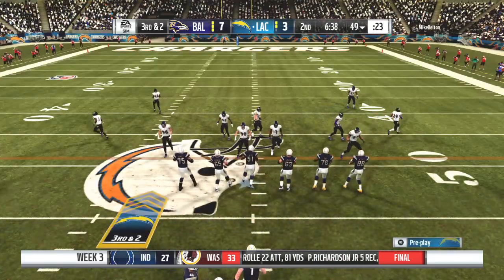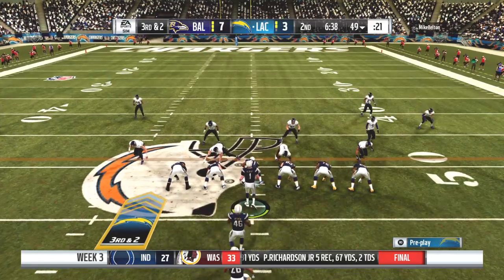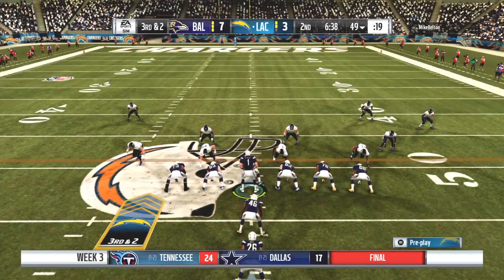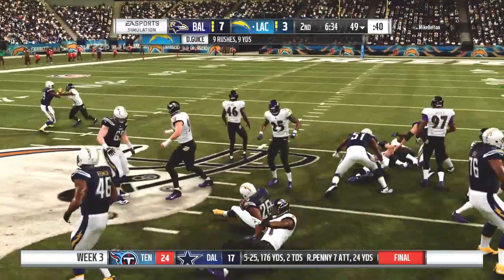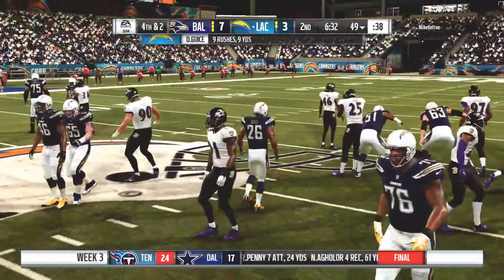The Chargers on 3rd down. They've converted 3 out of 5 thus far. This time they face a 3rd and 2. They'll try and get it with Geis. No gain on the play there, and it'll bring up 4th down.